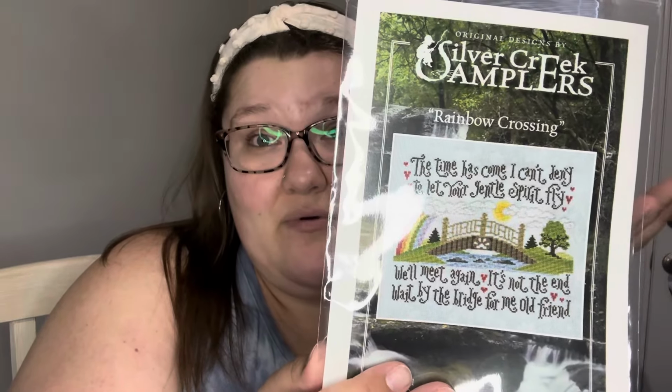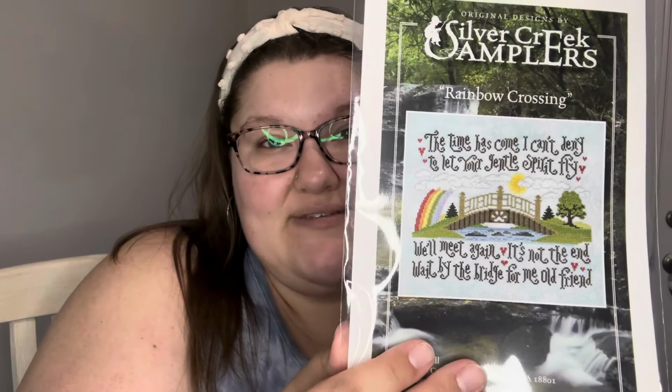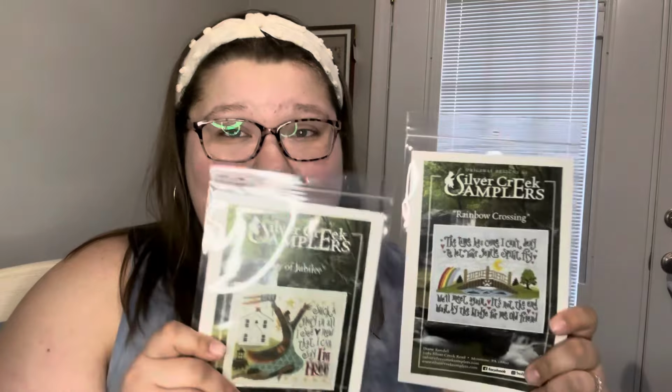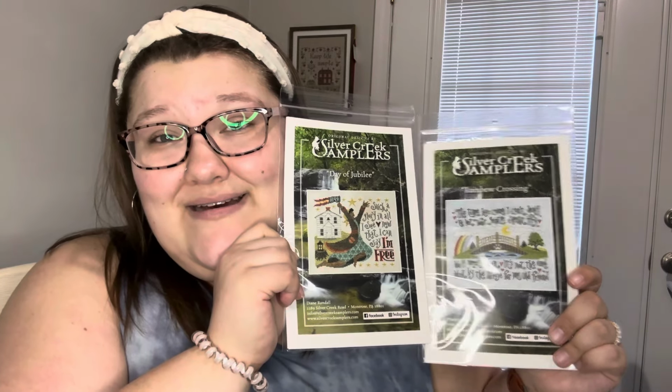So a little bit more doable if you're looking for something smaller. And I just love the sentiment. I'm definitely going to stitch this one myself. We have a section of our house where we have stuff for animals that have passed, and that'll be going there. I think right now I'm between Day of Jubilee and Rainbow Crossing, but I think I'm going to go with Rainbow Crossing. It's close though, but this one speaks to my heart.